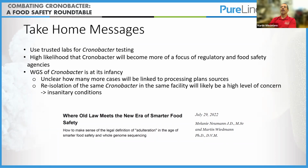If you're interested more in that sort of WGS meets regulations, we just published an article in Food Safety Magazine. Shameless plug for it. Take a look at that. It gives you some more details on how that works and how the intersection between legal and WGS.